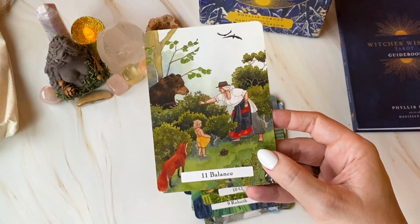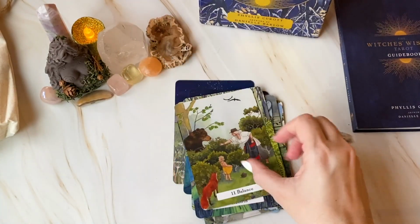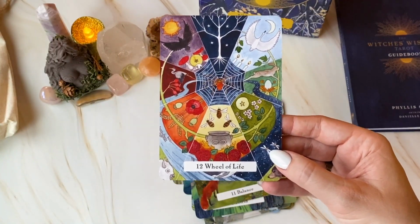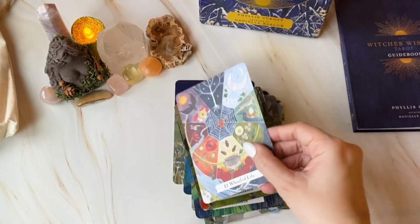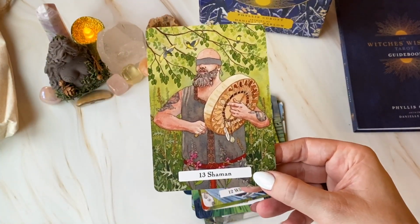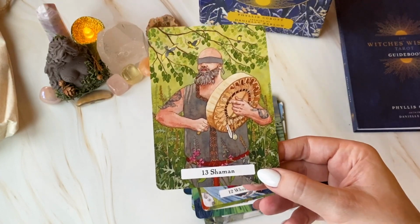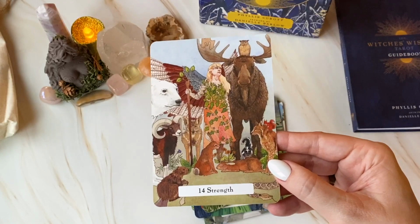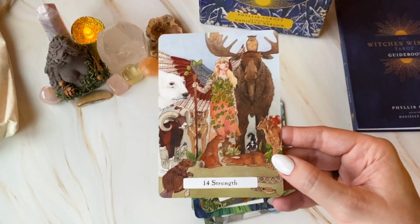Balance. Oh, this is gorgeous. Wheel of Life. Shaman. I said that really weird. Shaman. Are you a shaman? Maybe I'm watching too much Schitt's Creek. Bebe. Moira.